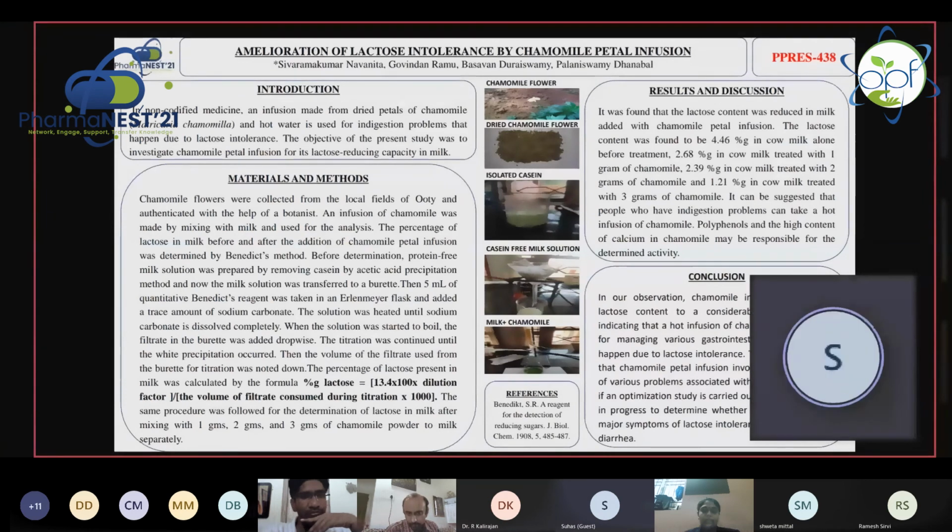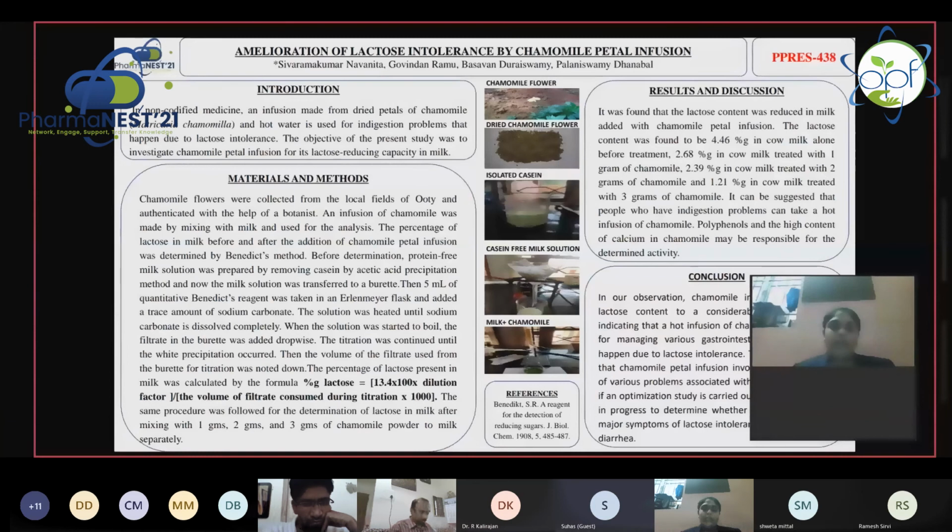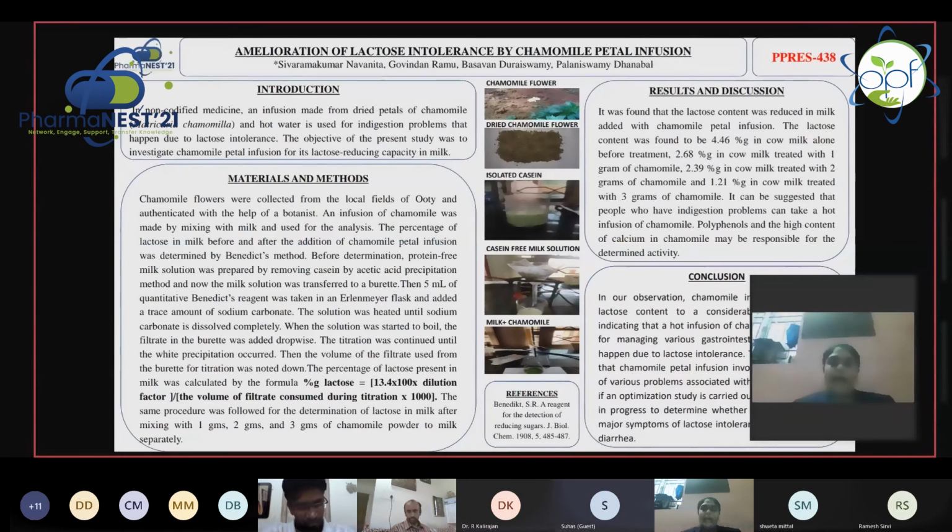So, what are the active constituents which are neutralizing the lactose? Sir, mainly this lactose intolerance is due to the absence of lactase enzyme in the body. This plant, why we selected is it consists of polyphenols, sir, and calcium in it. Generally, lactose intolerance also leads to deficiency of calcium in the body, sir. So this plant generally contains more amount of calcium and polyphenols like apigenin, quercetin in it, sir. And there are more antioxidants, sir.